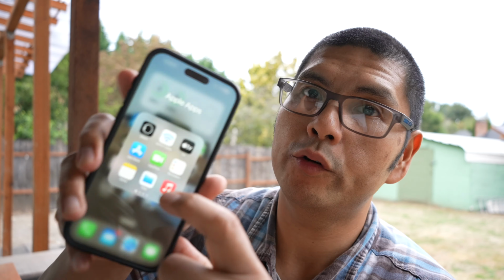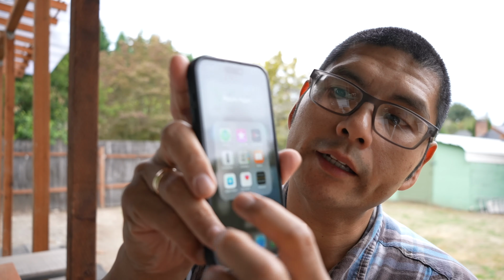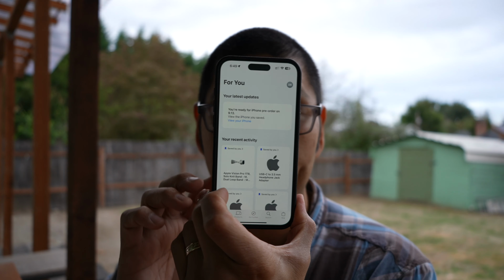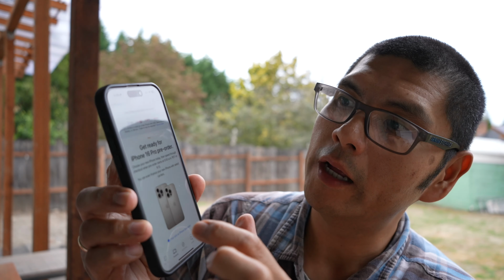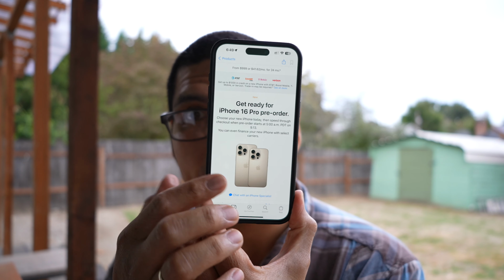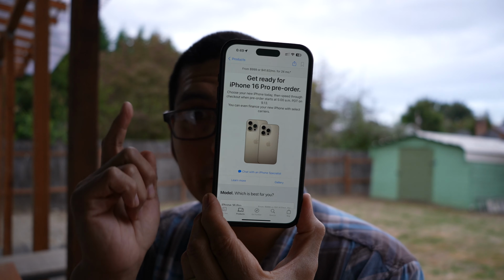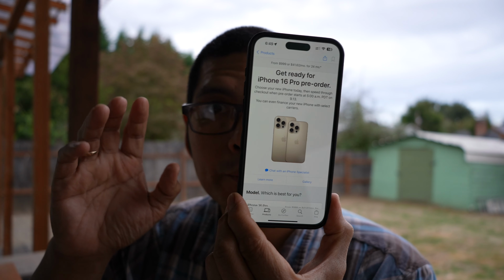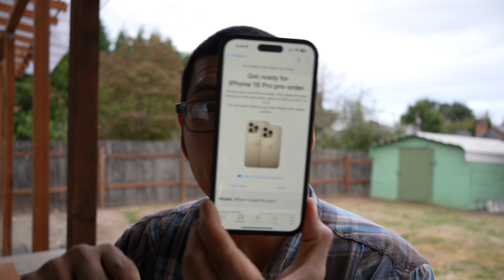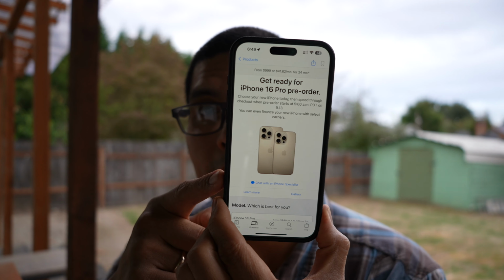Next thing that I like to do too is I like to go to the apps right here, and I actually like to go to the Apple Store app. And what you can actually do with this Apple Store app is you can actually pre-order your phone. It says here, get ready for the 16 Pro pre-order. So what I like to do is make sure you have the configuration that you want, and make sure between configuration, size 6.3, 6.9, and your gigabyte preference, whether you're going for 128 gig Pro or 256 Max. You can actually get all that right here, along with your payment.